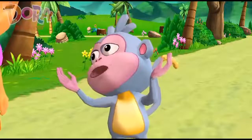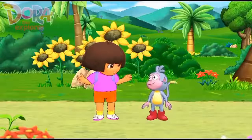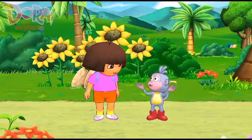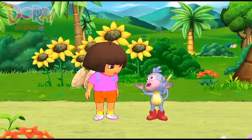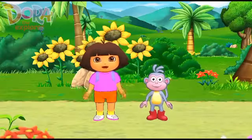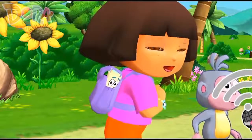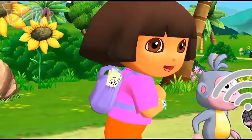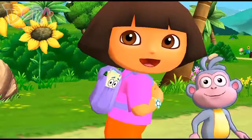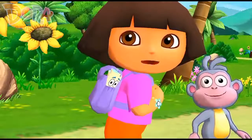Dora, what should we do? Don't worry, Boots. We can find them. Where should we go to find the shaped boxes? Who do we ask for help when we don't know which way to go? Map! Right! Will you check the map? You have to say, map!